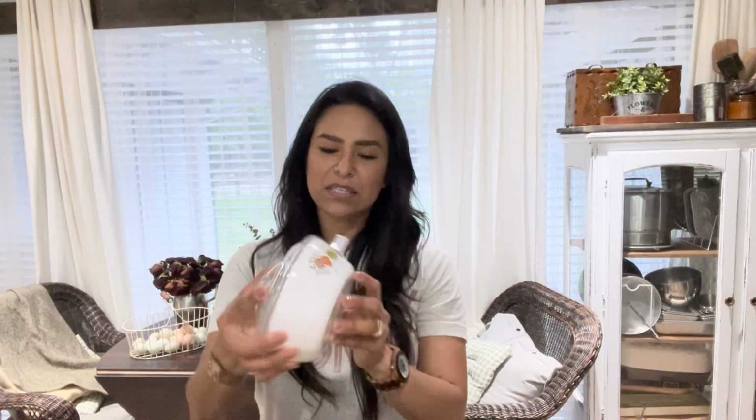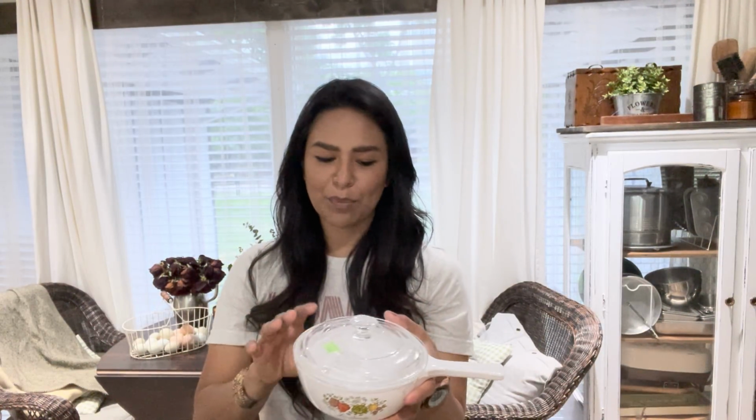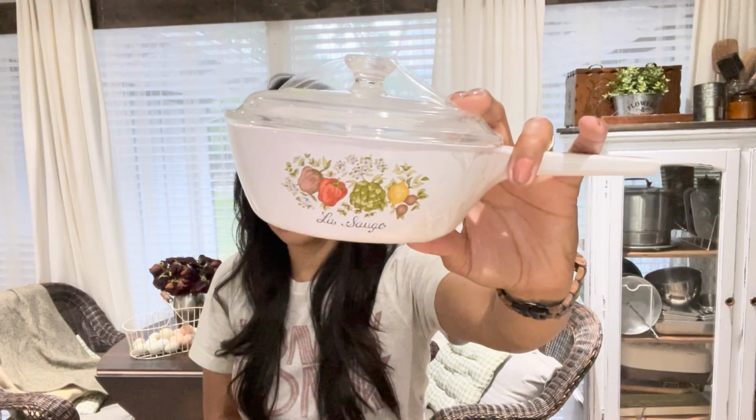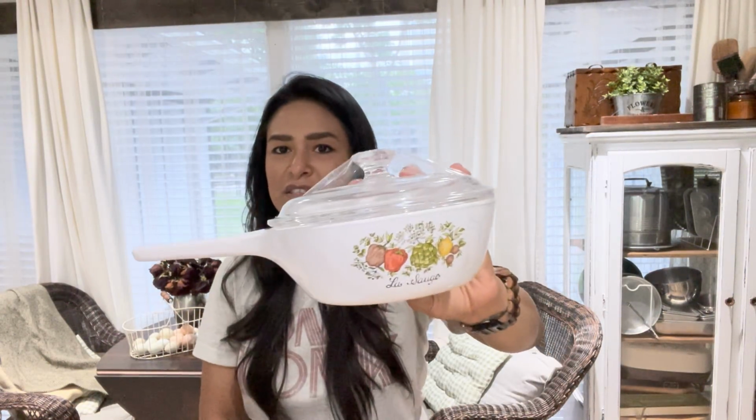And then I got another one, which was the Casserole Dish. This one is the pint size. This one was $5, more than I would like to pay typically, but since it was gonna be a personal item, I decided to go ahead and pay it because I love it. And Spice of Life is getting a lot harder to find.